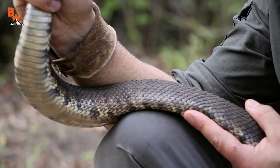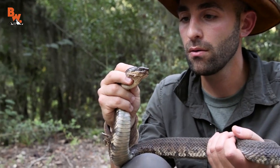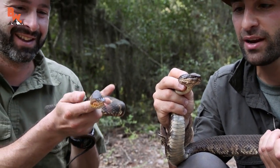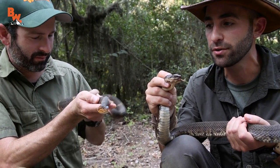Mario, go ahead and bring in the broad-banded water snake. There we go. Cool. Look at that. A little nervous? A little bit. Kind of have a dangerous snake here in my hand. She's calmed down a bit. You can see her tongue's flicking out now, so that's good. She's not trying to expose her fangs.